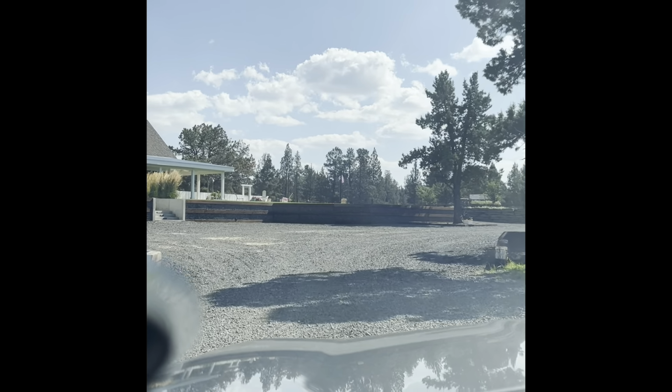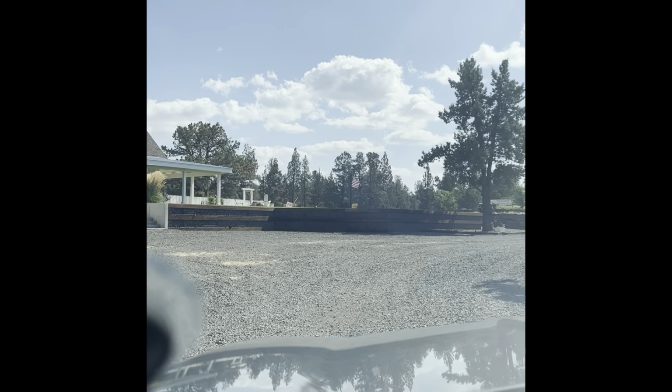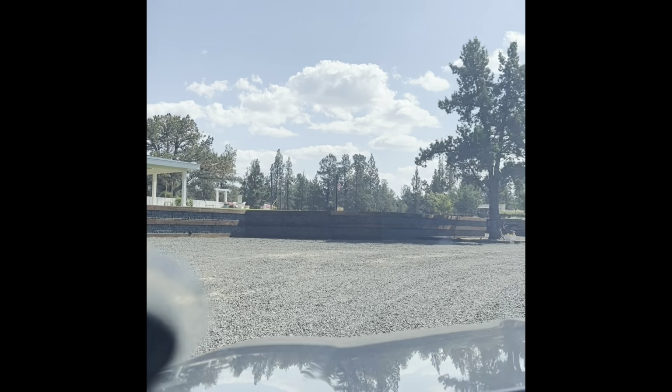They did rock box fencing just like I want to do. How cool is that?